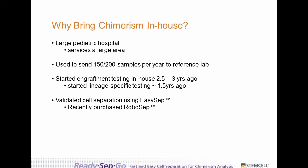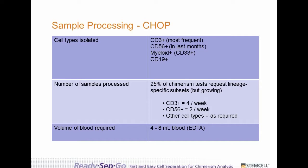The Children's Hospital of Philadelphia is a large pediatric hospital that services a fairly big catchment area. The immunogenetics lab started engraftment testing in-house about 2 to 3 years ago, and they started lineage-specific chimerism testing about 1.5 years ago. They validated the cell separation portion of their assay using the manual EasySep system, and just recently purchased a RoboSep to automate the procedure. They mostly isolate T cells, but have started isolating NK cells in recent months. They occasionally isolate myeloid cells and B cells.